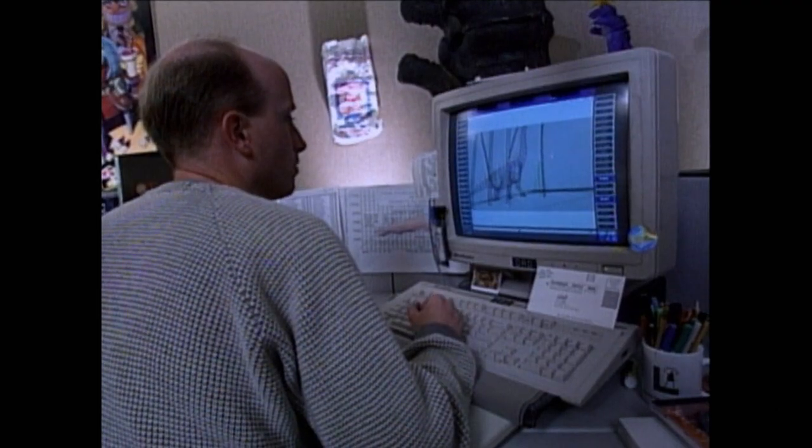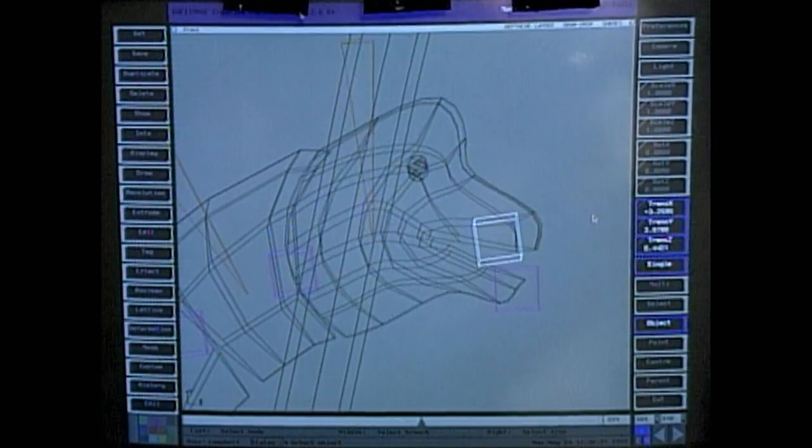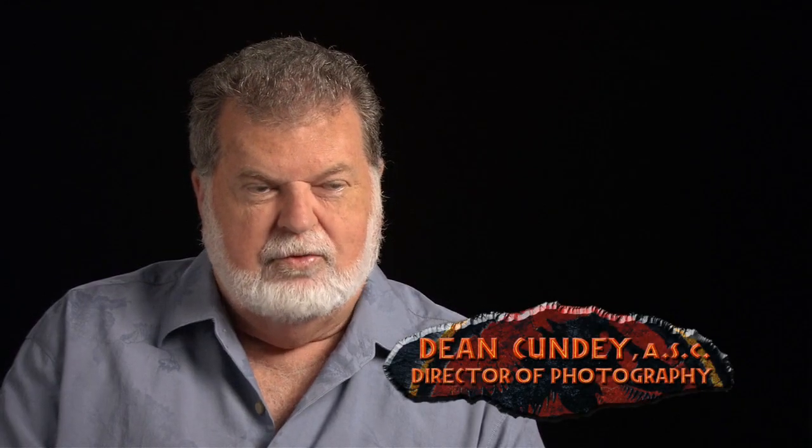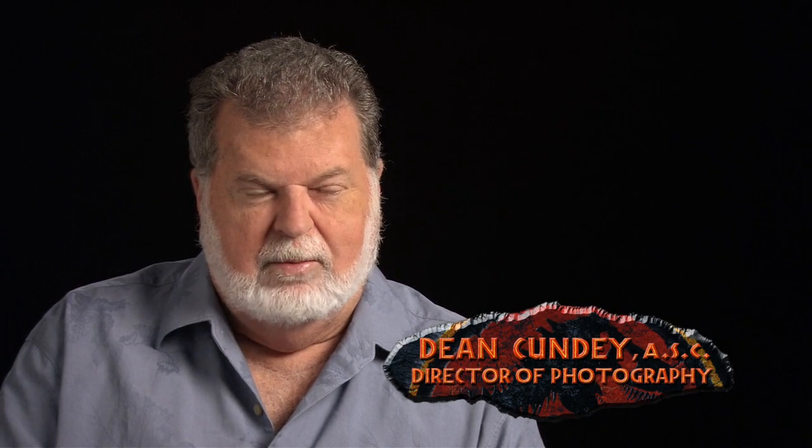As we started to see the very first images, the first one was the giant brachiosaur eating the leaves off of the tree, the very first images that, in fact, our characters see too.